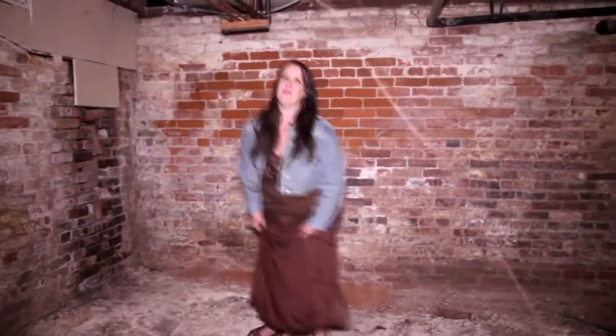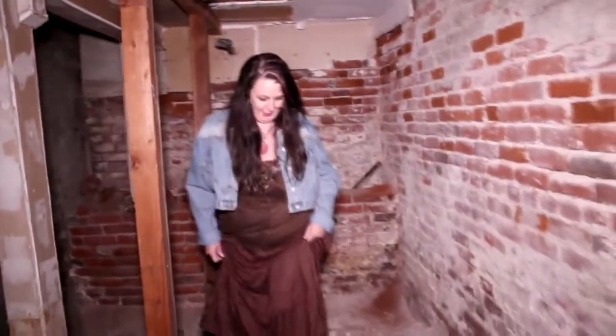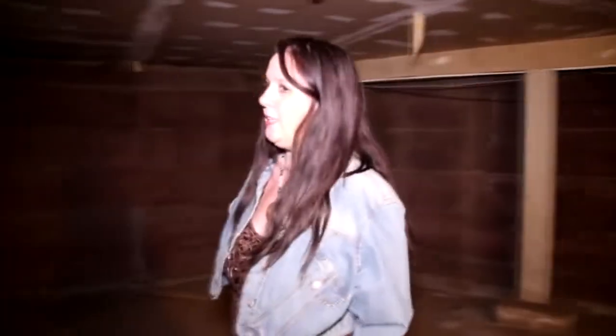Oh my gosh, it's creepy being in here. Not everyone comes into the basement, and so basically we're in the basement of the Junction Saloon right now. Oh my gosh. There's chains and weird stuff down here. Oh my gosh, what's in there? Whoa. So this is where the old butcher shop was. So they used to hang meat down here.